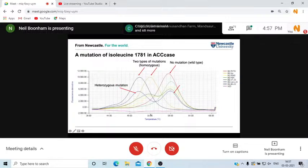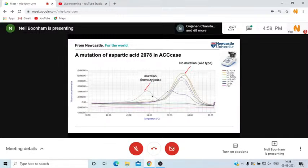So we can see a mutation that leads to a shift in the melting peak to 54, and we can see another mutation that leads to a shift in the melting temperature to about 50 degrees. What you can also see here, so we can see homozygotes here, in yellow and in red. So this is wild type homozygote, and the two mutations as homozygotes. But you can also see heterozygotes. So there's one here where we've got a wild type allele, and we've also got a mutated allele. So we can look at individual plants and see whether they're homozygotes or heterozygotes for the mutations that lead to resistance.